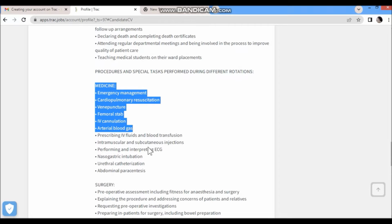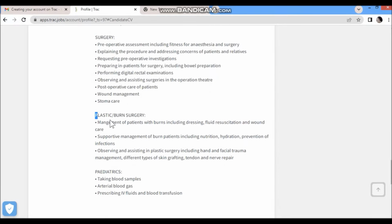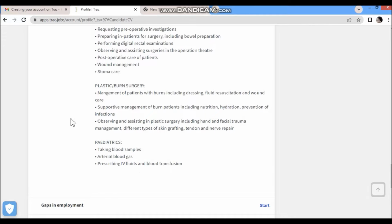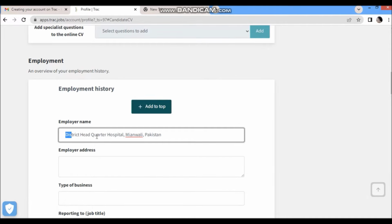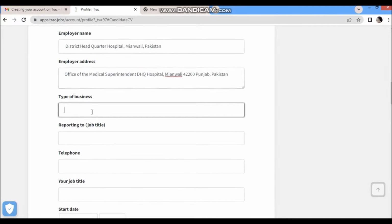Just write in the points. Then you can write about the procedures whichever you have done during your house job in different departments. You can write over here. Please keep in mind, don't write stories. After mentioning your first job, you can add the other jobs as well. Add your hospital, add the employer address. Type of business, again, medical. Reporting to.